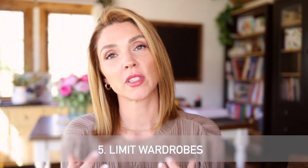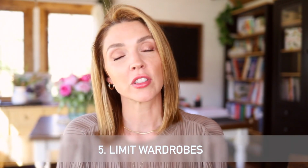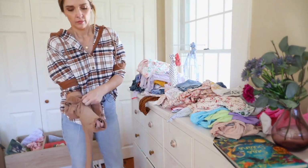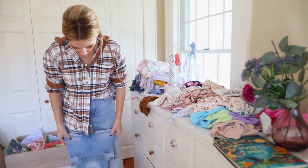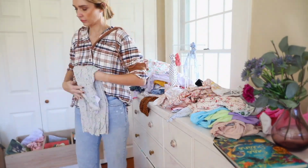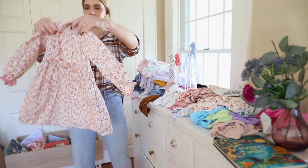On that same token, smaller wardrobes for children and for adults if you can manage it. I'm not someone that is very good at having a small wardrobe. My children don't give a rip about clothes. So why on earth would I have a giant wardrobe for them when they don't care? So having slightly smaller wardrobes for kids is also a really, really good idea. And for yourself too, if you can manage it. I'm still working on it, okay? I'm working on it.